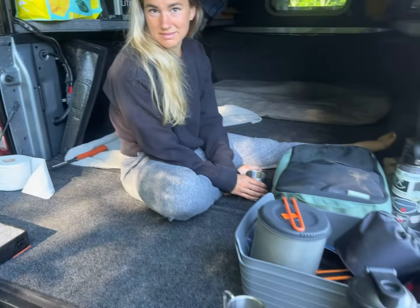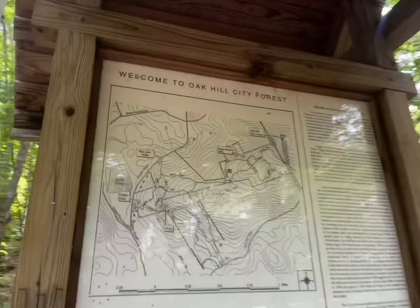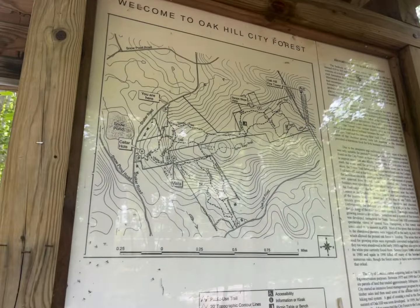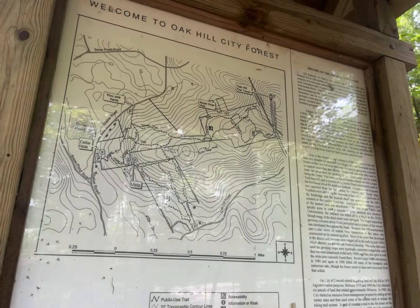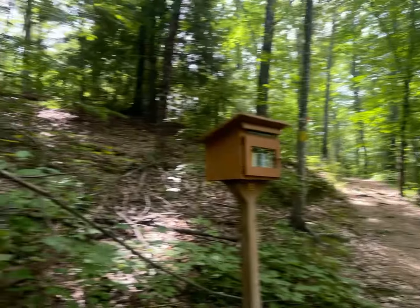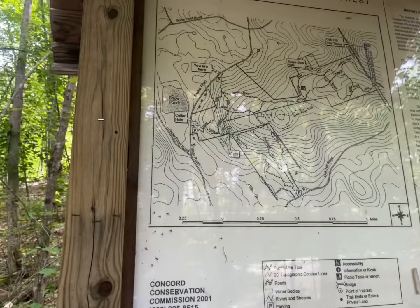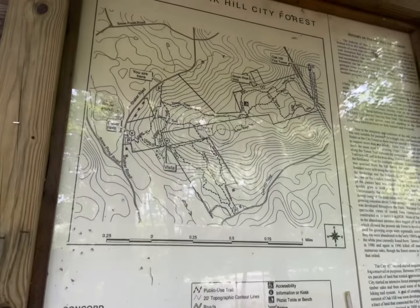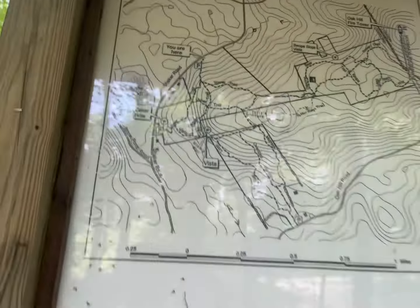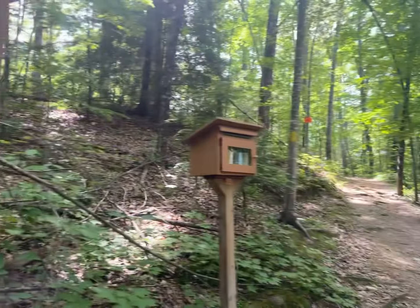Alright, back to our conversation. Today's hike is the Oak Hill City Forest. We're going to try to see how far we can get with the dogs. Just a little something today. There's a fire tower out there. There's a couple of cool spots to hit. They call them vistas. Well, we'll report back when we get up to where we're going to end up going.